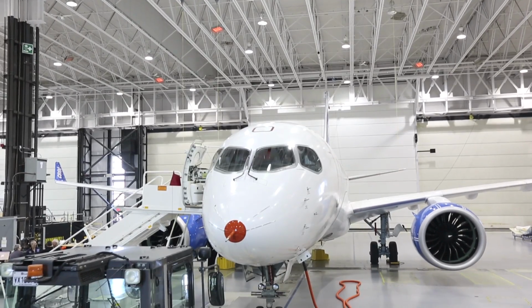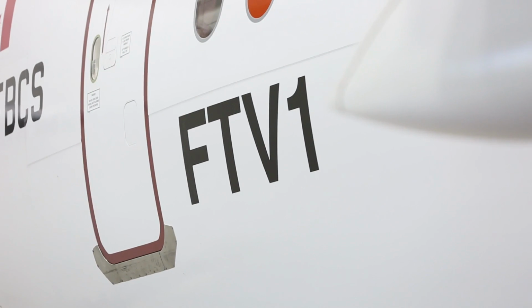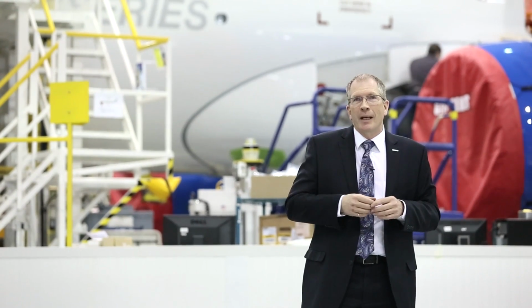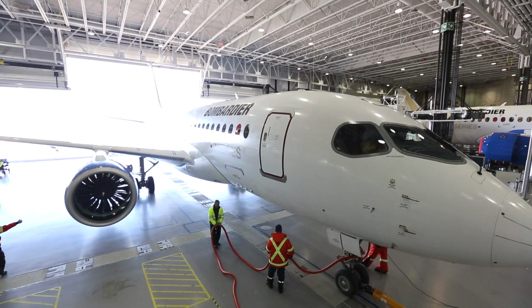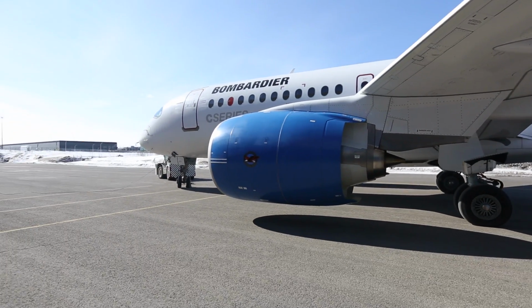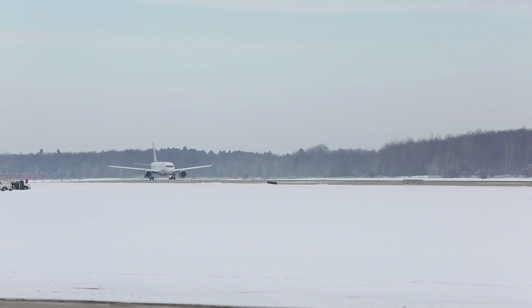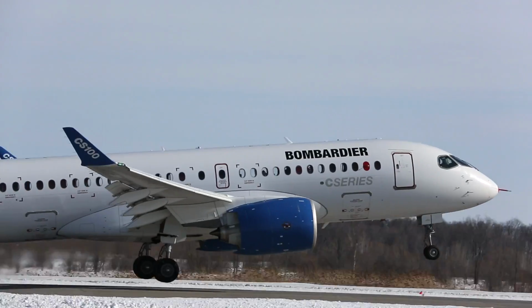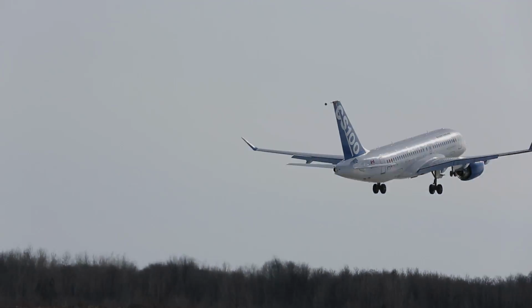So starting with the update on FTV1. As you know, FTV1 started the flight test program here in Mirabel and then was ferried down to Wichita to really help us with the weather and also conduct the second set of tests. These tests were dedicated to the stall tests, and basically we were able to test all the configurations of the high lift system. And these tests are very important because they determine the takeoff and landing performance for the aircraft.